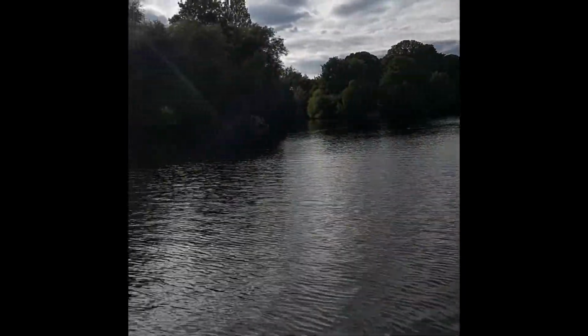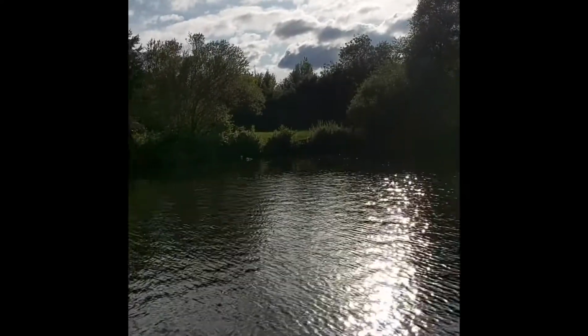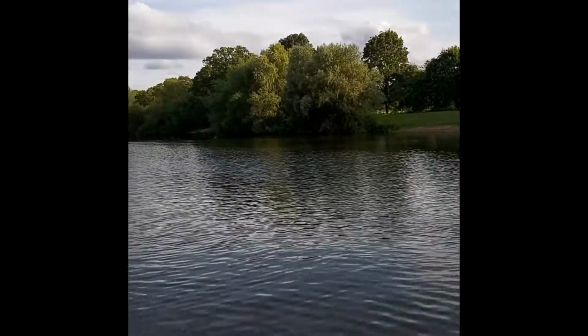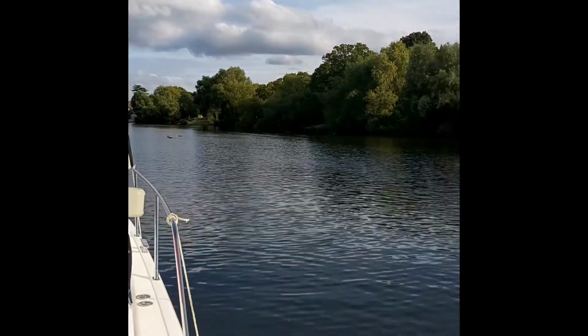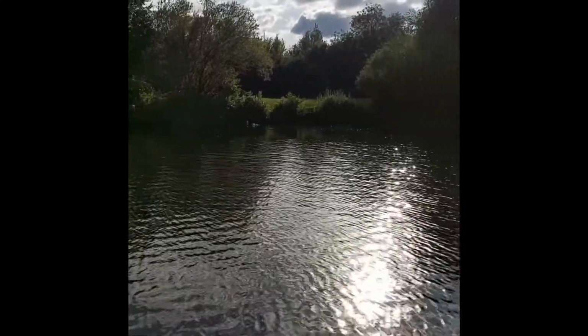So we're still outside Hampton Court Palace, and this is so calm, serene, beautiful. I reckon it's probably still about 23 degrees outside. It's gorgeous. There's not so many boats here now. Going to be the perfect place to sleep tonight.